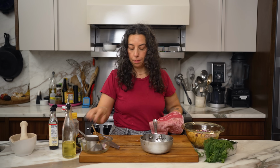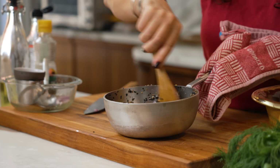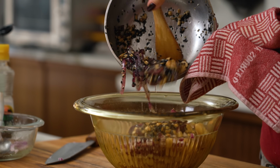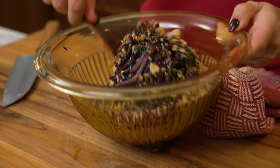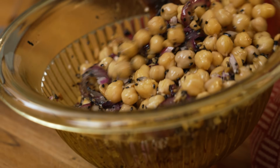This looks awesome. Peanuts are toasty. Inside of peanut is toasty. And I'm gonna pour this directly over the chickpeas. Backwards and upside down. So I definitely intended for this to feel like a meal. You know, this is like a meat salad where instead of meat, it's chickpeas.